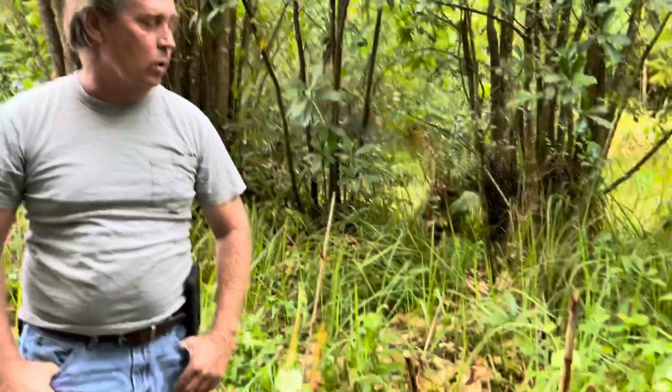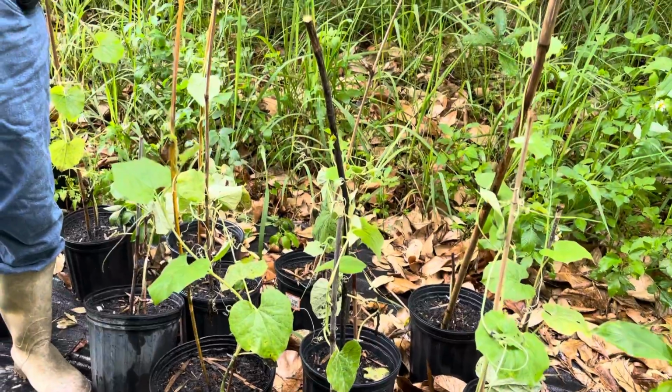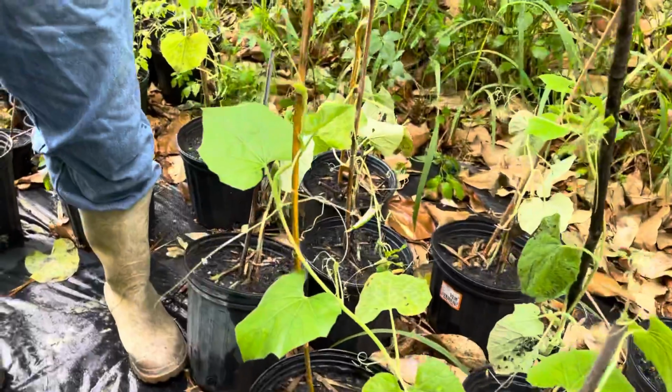since I had so much success with the bottle gourds, I planted some birdhouse gourds, and as you can see, they're already about 4 or 5 feet tall on some of them, and some of them are already producing flowers, but they're like the other gourds.